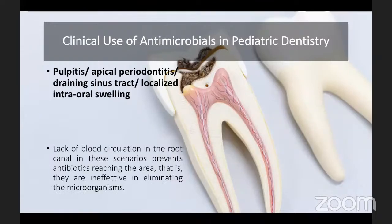Antibiotic therapy usually is not indicated nor effective if the dental infection is within the pulp or immediate surrounding tissue. Lack of blood microcirculation in the root canal and periapical area in these scenarios prevents antibiotics from reaching the area. That's why they are ineffective in eliminating the microorganisms. Remember, there is no relation between antibiotics and the periapical area.